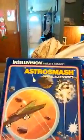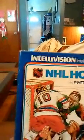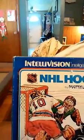Which, hey, this came with a lot of the popular games that came out for the Intellivision. I'm not sure about Space Armada, how popular it was, but Astro Smash, Mattel's version of Asteroids as far as I know. But there was skiing, NHL hockey, which Mattel secured a lot of the licensing for the professional sports: NFL football, NBA, Major League Baseball. This didn't come with the NFL, but it came with pretty much everything else.